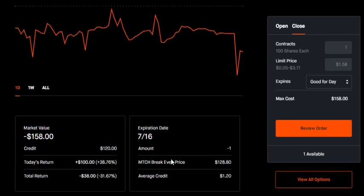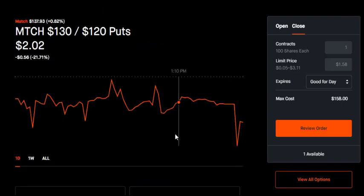in that same range. And I got a $1.20 credit for that, which is a little bit low for what I like to see in terms of credit, but still a good support level. And Match is a company that I think will do well going into the future.